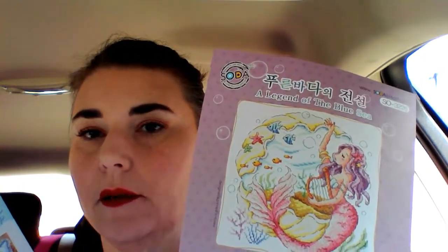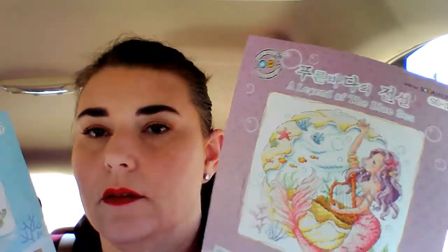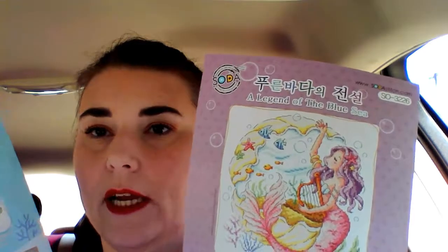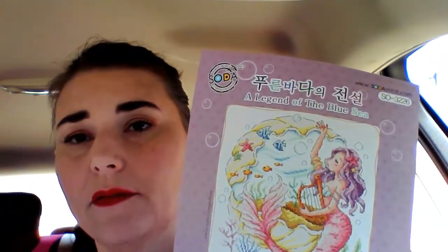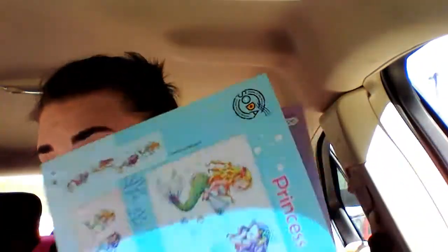So this is the Mermaid Sal, and she stitched it, and it's gorgeous. I had signed up for it when it was going to be the other designer, but I'm just a loyal customer to Tammy, so I stuck with Tammy. And then I saw the new one. It's going to be crazy expensive, and it looks just like the Soda Stitch mermaids, except the faces are prettier on here than on the Soda Stitch. They look just like the Soda Stitch mermaids, whatever.